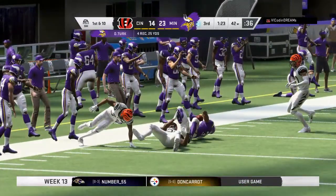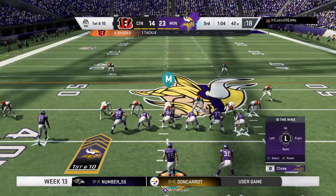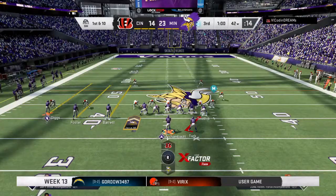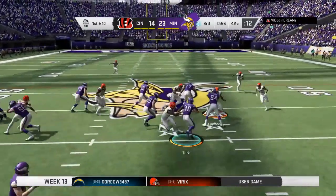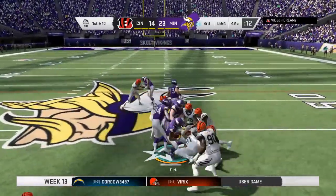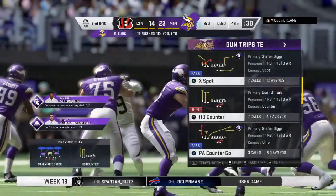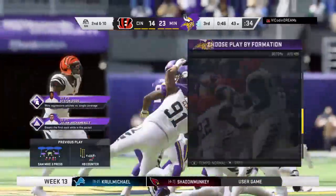We always talk about having to read defenses and how complicated that is. Well, this was an excellent read. Read the pressure and got rid of the football before it even got to him for a nice gain. And when they're blitzing like that, running back is usually a good spot to go with the football. Without a doubt, because he's right in your sight line or he's near you, so you're able to just get it to him easily. And once he gets in space, that's usually a good matchup for him.